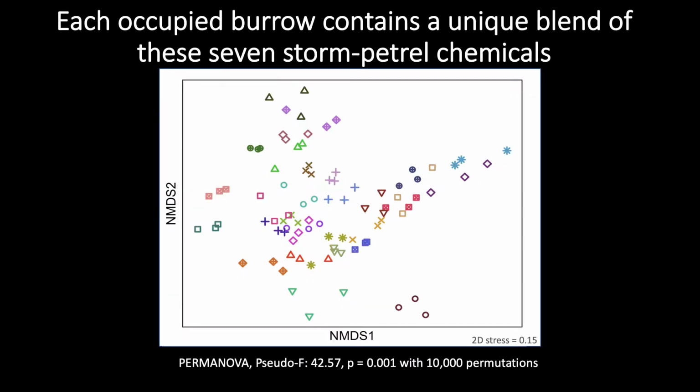We tested whether each occupied burrow contained a unique blend of these 7 storm-petrel chemicals. In this plot, each color and shape represents a set of 3 subsamples from an occupied burrow. You can see that the 3 subsamples cluster together, indicating that each burrow is chemically distinct. This result provided support for our prediction that olfactory nest recognition is facilitated by bird chemicals deposited inside the nest.